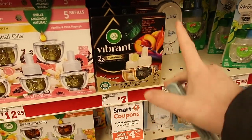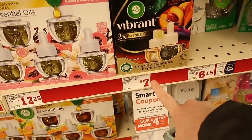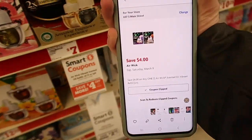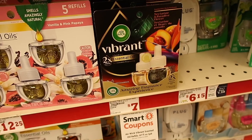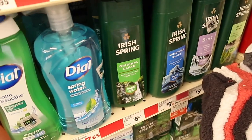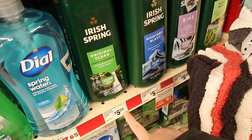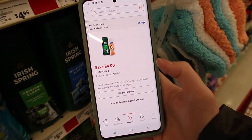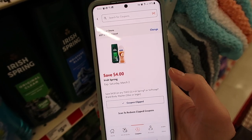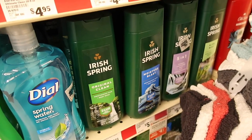Today we are going to get the Airwick Vibrant. It is $7, and then there is a $4 off digital coupon, making this just $3. Then you will want to get two of the Irish Springs. They are $5.25. That's $10.50. You're going to use the $4 off of 2 digital coupon, making these just $6.50 for 2 of them.